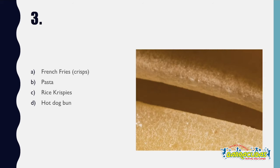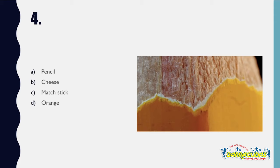Okay, number three. Is this A, French fries, the crisps, or B, pasta, C, Rice Krispies, or D, a hot dog bun? Remember, they're really up close pictures. Okay, number four. Is this A, a pencil, B, cheese, C, a matchstick, or D, an orange?